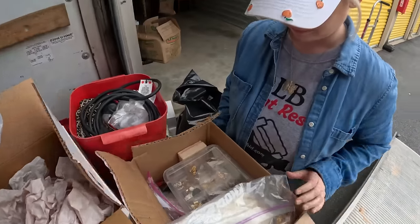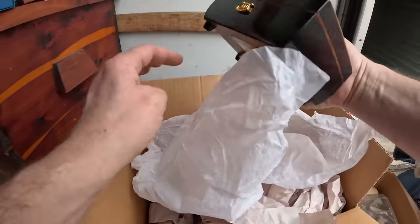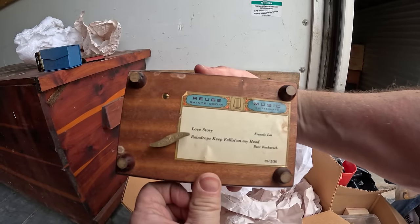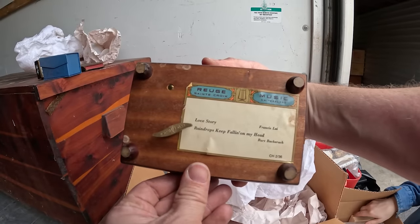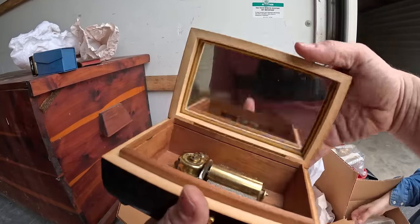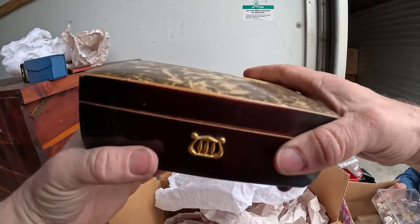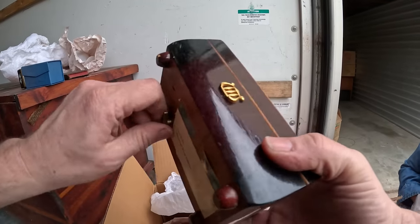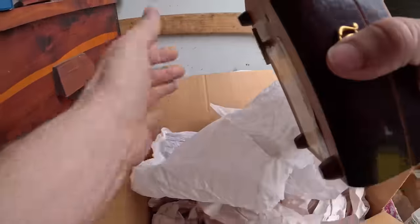Oh, Leah just found some jewelry. I got some kind of box right here. Rouge St. Croix Music Switzerland. It's playing Burt Bacharach music. That's a little music box. I don't think it works though. No, it's not working.